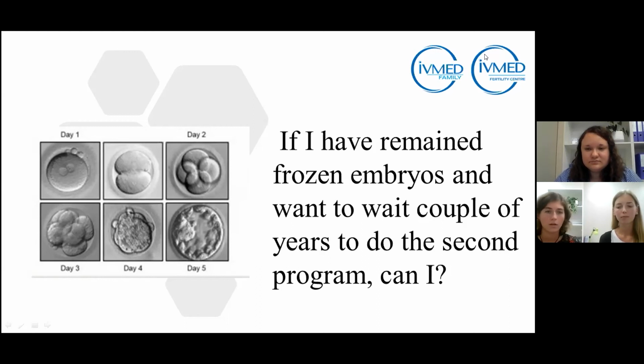If you come around in a couple of years and you'd like to have another baby through a surrogacy program, you just contact us and let us know what you wish, and we have special programs designed for patients who already have their embryos created. So if you come around to make another program, just contact the IVMED team and we will help you set everything up. Thank you for your answer.